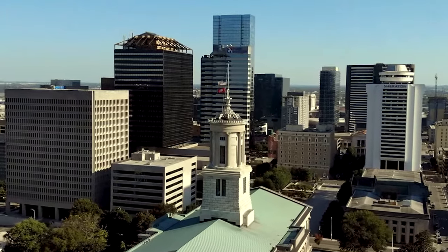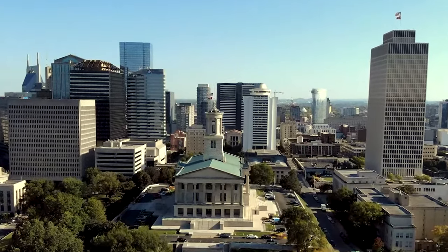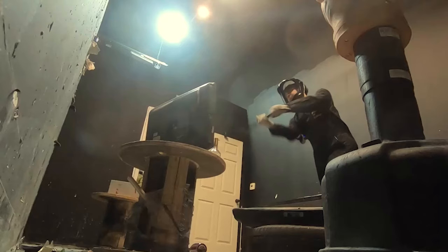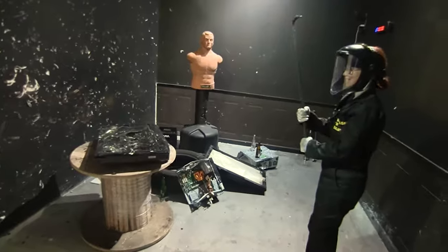Number 1. The Breakroom, Nashville, Tennessee. The Breakroom is a popular recreational facility located in Nashville, Tennessee. It offers a unique and safe way for individuals to relieve their stress and frustrations by smashing various items such as glass bottles, electronic devices, and furniture.